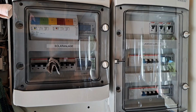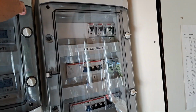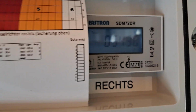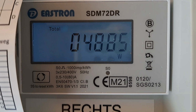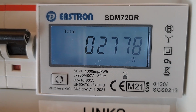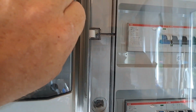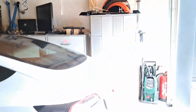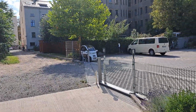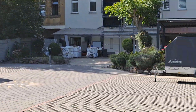What power the sun really makes, you can see here on the counter from the electricity. I want to open it for you. Okay, so, and you see here, this is only the roof of our workshop, 5000 watt, plus 3000 watt. These are 8000 watt together. What we are doing now exactly is to charge our Tesla or to charge this electro car or to charge all our other electro cars.